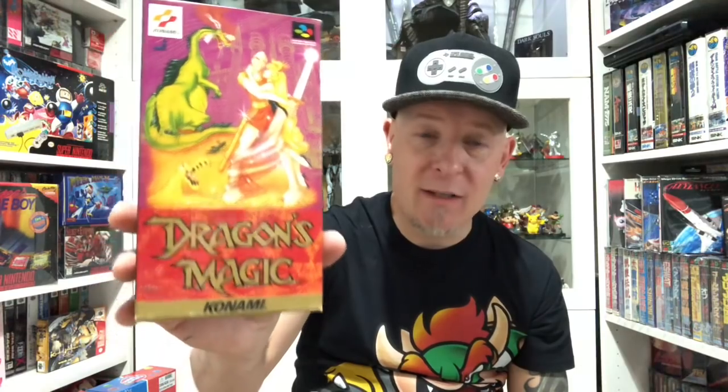I did own this on the American format, but to get it on the Famicom version and with a name change just makes it more appealing, and I'm happy to own this. I really, really am. I don't know why, but I'm really, really happy to have this. So that's Dragon's Magic, or Dragon's Lair to the masses out there.